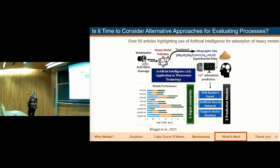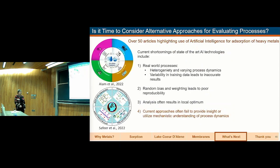And I thought, well, that's kind of cool. And I started thinking, well, where should we be going? What should be the future? What should it look like? And so I read some review articles and talked to a lot of people about what the drawbacks are. And some of the drawbacks are pretty obvious, right? There's a lot of heterogeneity. There's variability in training sets. There's bias due to how we weight things. You can get to a local optimum. Of course, you can do that in modeling too.